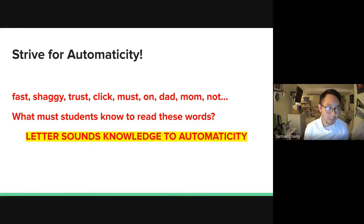Just like when you look at numbers, if you see the number 5 and you have to think about, well, how much is 5? That's not very helpful. When you see numbers, it automatically clicks. So the goal is to try to get letters and letter sounds to automaticity. And by that, we mean if we can get it under 3 seconds, really good. And as they get older, it should be even less and less, where it takes less than 2 seconds, less than 1 second, and to the point where they see a letter and they automatically know.